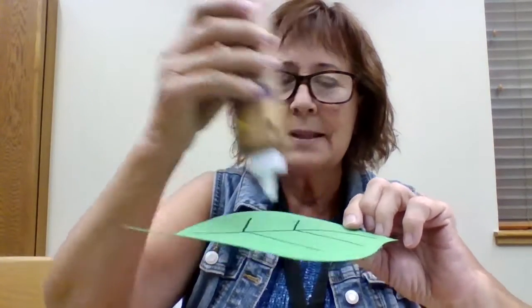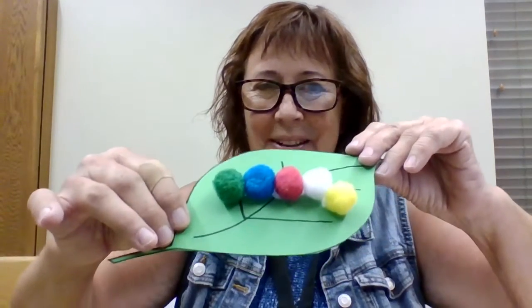Now, I'm going to get my glue, and I'm going to put a line of glue somewhere on this leaf so that I can stick my pom-poms on. And you guys know me, I like using lots of glue, don't I? So that's how much glue I use. Then I'm going to put my pom-poms on, and make sure that they touch. Put them close together, because to make a caterpillar, they need to touch, don't they? Oh, my glue line was just about right. There you go.